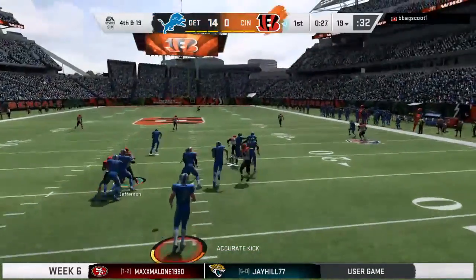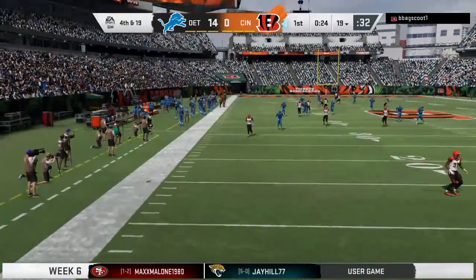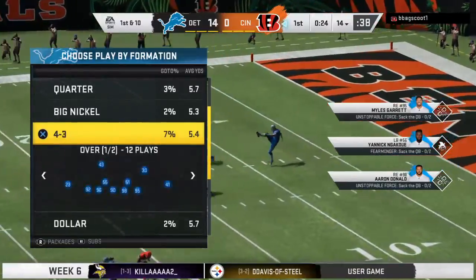And forces fourth down. And this is away. It's a high kick, and he got all of it. And this will pin him nicely inside the 20 as it's out of bounds at about the 14-yard line.